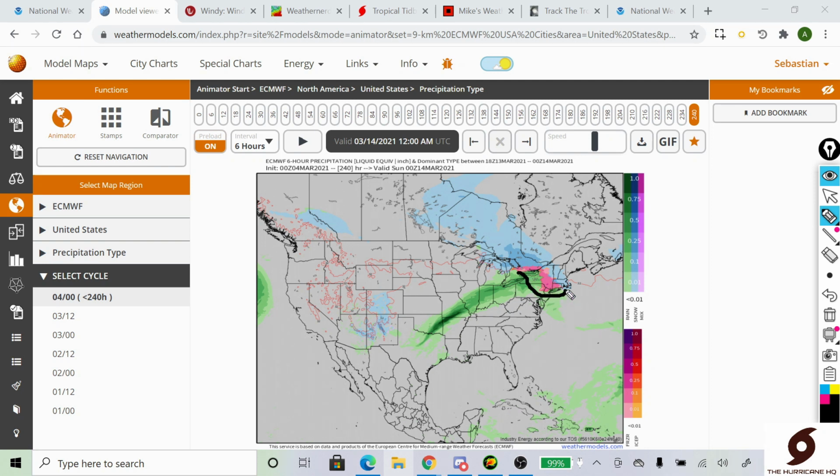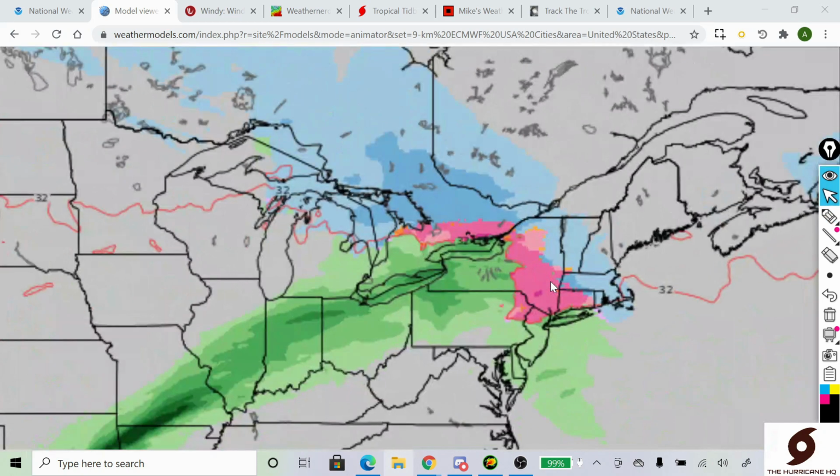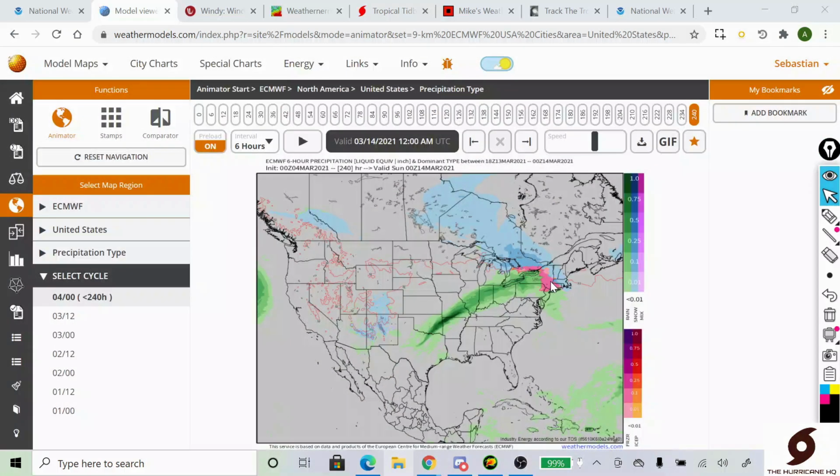So the ice threat is definitely going to be something to watch, because this ice threat is definitely going to trigger either ice storm warnings or winter weather advisories. So yeah, we'll have to watch this system very closely, because we could be seeing a possible major ice storm from this in the northeast. So yeah, this is still very far out. It's still about 10 days out, but it's definitely something to watch, because this could be our next named winter storm.